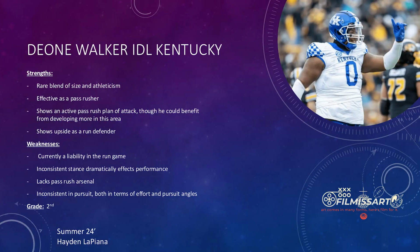Overall, Deone Walker is a rare blend of size and athleticism. He's an effective pass rusher with an active plan of attack, though he doesn't show a counter move and could stand to develop more in that regard. Lastly, he shows flashes of being a good run defender. That being said, Walker is currently a liability in run defense.